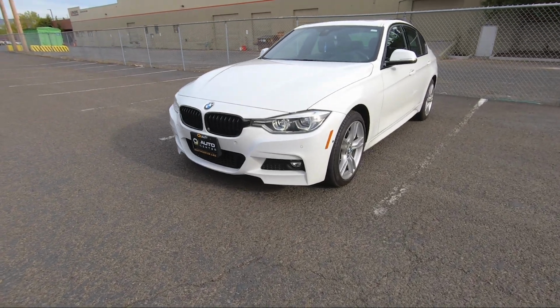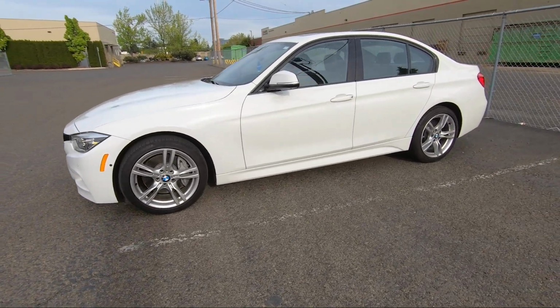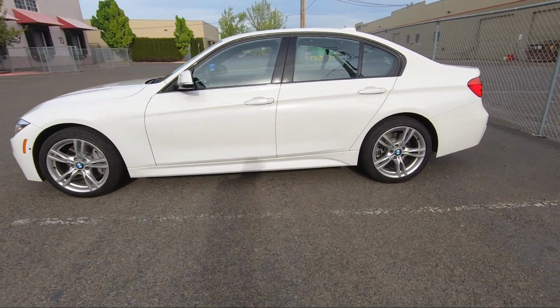What's going on, guys? It took way longer than I wanted, but I finally bought a 340i. This one is a 2018 with just under 13,000 miles.